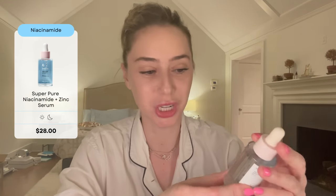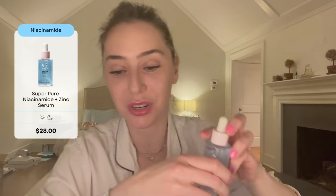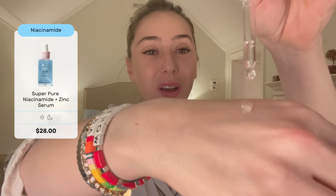Moving on to niacinamide serums, because more is not more. I think my favorite one, hands down, is this one by Glossier. It is their super pure niacinamide serum. It is $28, I think. The reason I love it is because they got it right. It is not only within the right percentage range, I think 5% niacinamide. It also has zinc, which helps to calm any sort of irritation. Think of zinc as what they use in any kind of baby diaper paste. It calms the redness, it soothes things.